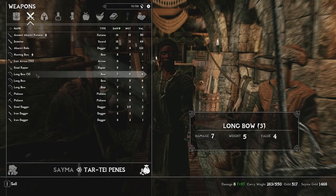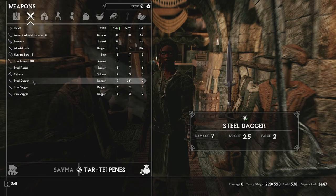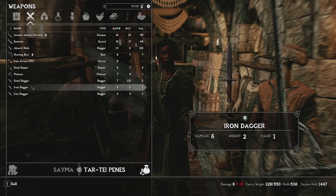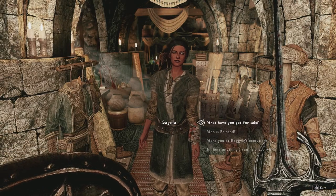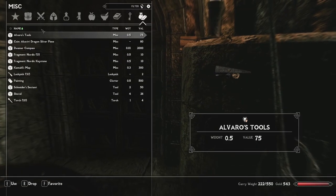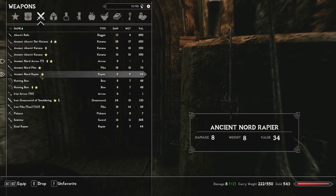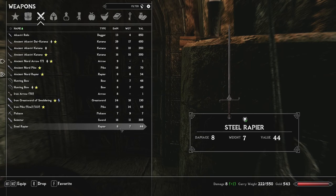All these bows can go. I will keep one pickaxe. And then all these daggers can go because I don't like a stabby. That's pretty much it for you. Come back to Bits and Pieces anytime. Let me check that. Yeah, so this does 8. What did the other one do? 8.